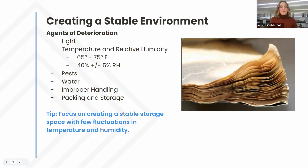Mold starts to grow at 65 and can cause rapid mold growth, and anything below 25 can also cause material like paper and leather to get a little bit brittle. If you're like me and you're living in Washington, D.C., you know that high humidity is really an issue here during the summer, so maybe invest in a dehumidifier. The key here again is stability.